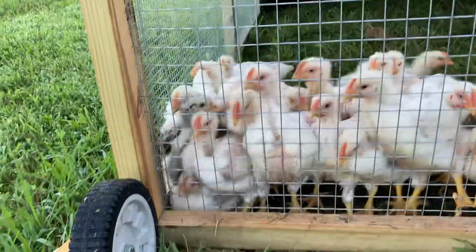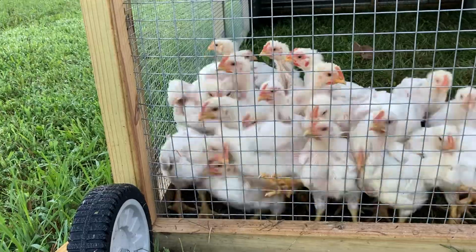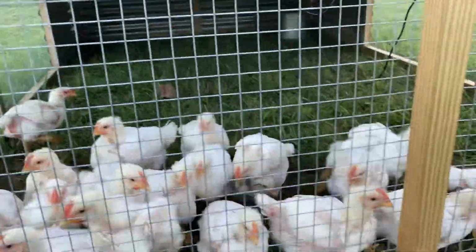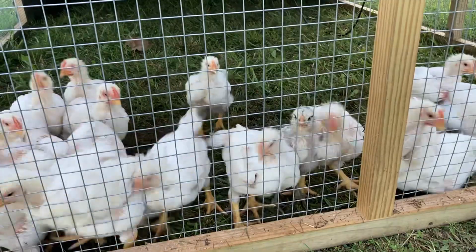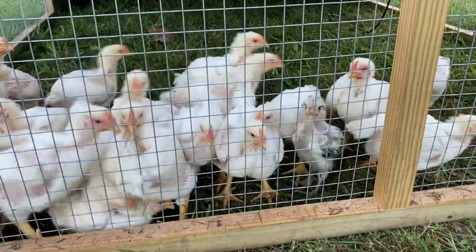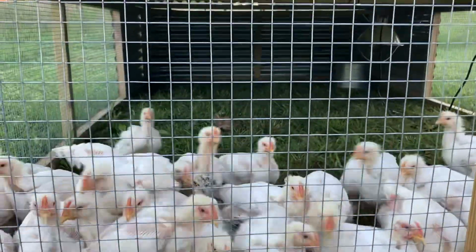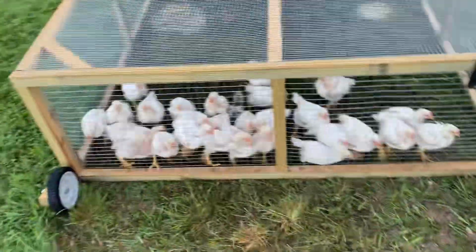You can see the provider of the chickens gave us one odd breed. You can see him back there in the back. He's smaller than the rest because he does not grow nearly as fast as the Cornish cross. The runt. So they're about double his size already. They're about a month old maybe, or 4 weeks, I don't know. A chicken tractor.